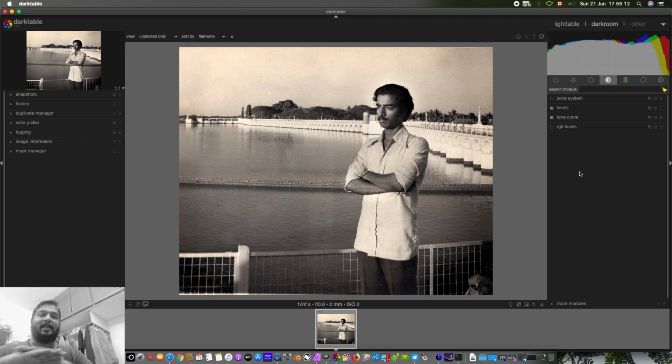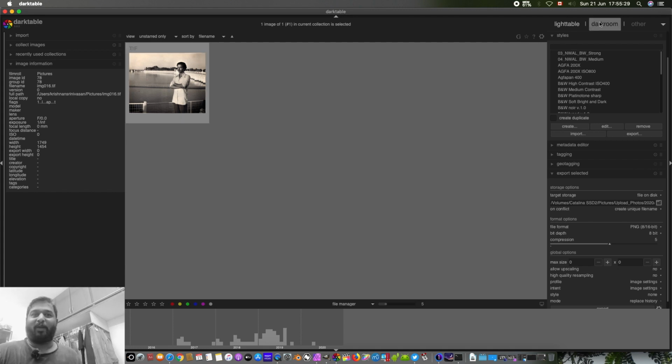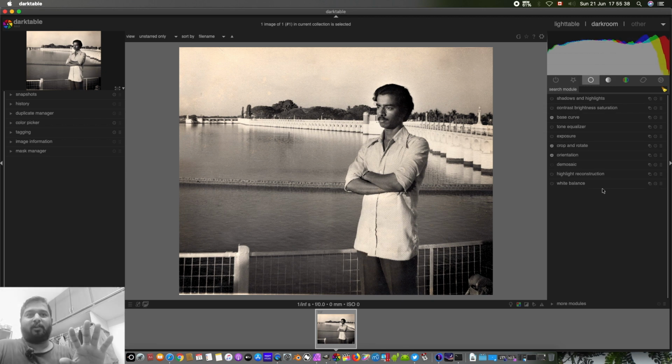You are applying it on the same base background layer. You're not applying it on a different layer. You can't even copy this base layer. You can copy or duplicate the image in the import environment here, but you cannot apply it on the same image. Do you follow? I hope people who have worked on different platforms might understand what I'm saying. So Darktable is amazing non-destructive image editing software, but it has limitations like this.